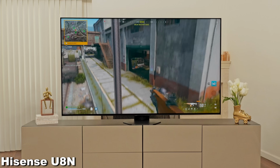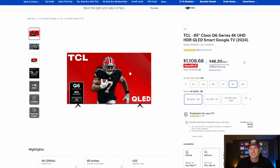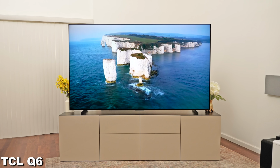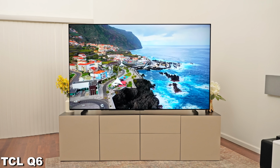So I had to mention these two because they are a couple of the best LED and mini LED TVs for the price. Now this is only a 75-inch at $1,400, where you can get an 85-inch version of this Q6. Now this Q6 is direct lit, but it still has decent contrast and really good brightness for a TV that's $1,100. I mean, it's really tough to beat that price point.